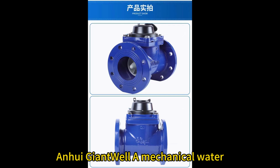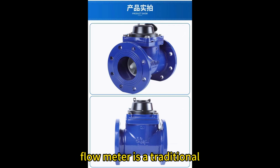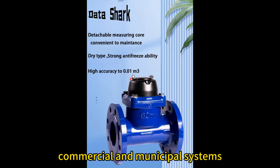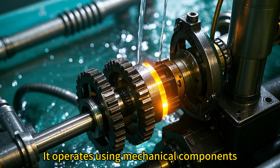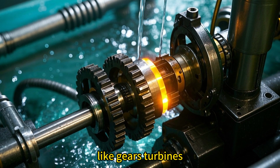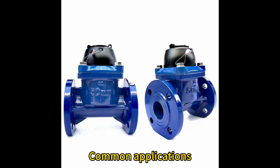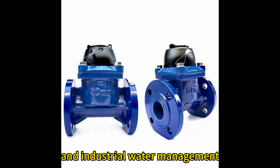A mechanical water flow meter is a traditional, cost-effective device for measuring water consumption in residential, commercial, and municipal systems. It operates using mechanical components like gears, turbines, or pistons driven by water flow. Common applications include household billing, apartment complexes, irrigation systems, and industrial water management.